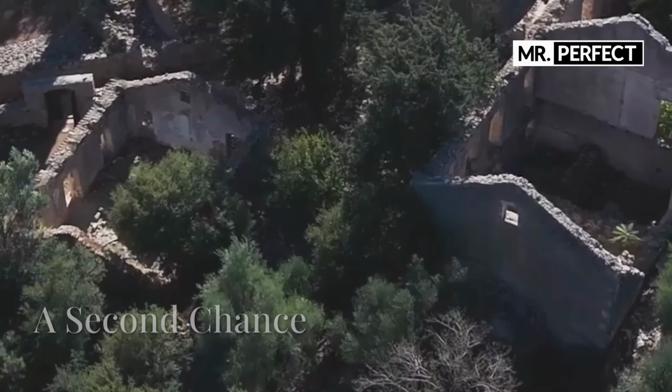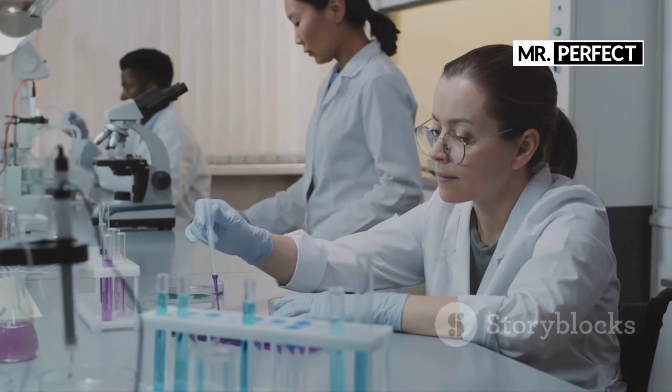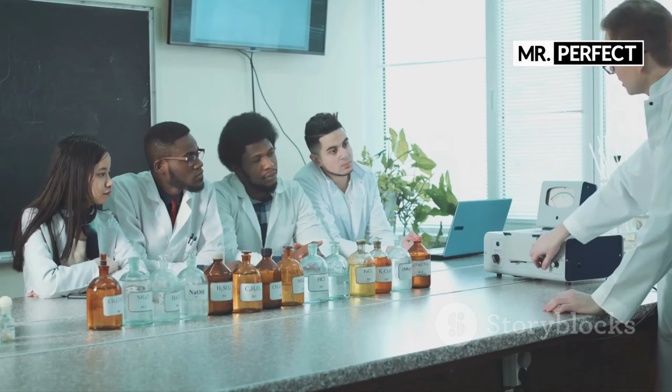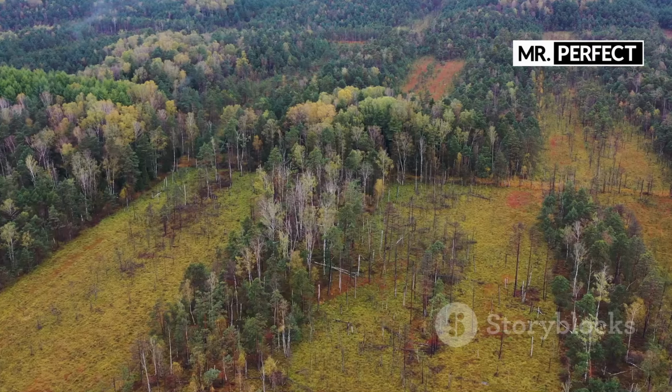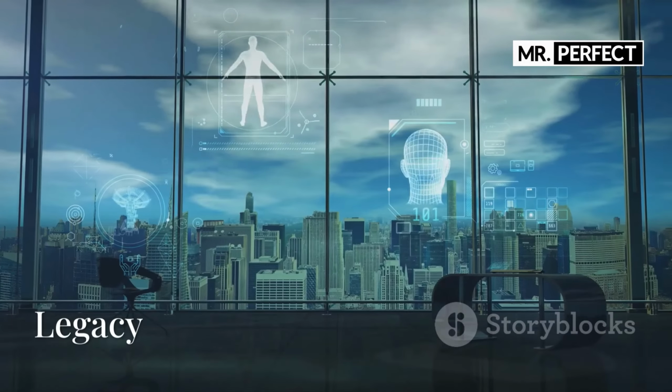We have a unique opportunity to learn from our past mistakes. By giving species like the dire wolf a second chance, we can restore balance to ecosystems and, in turn, benefit humanity. This isn't just about saving one species, it's about redefining our relationship with the natural world.